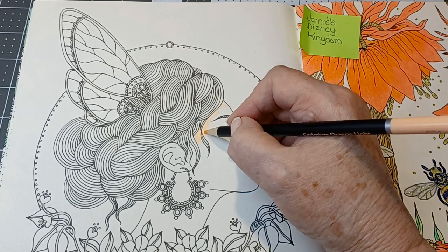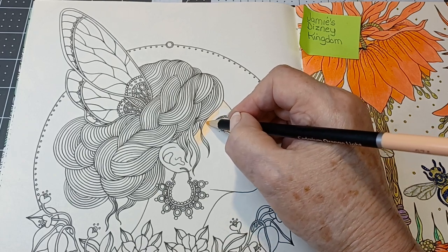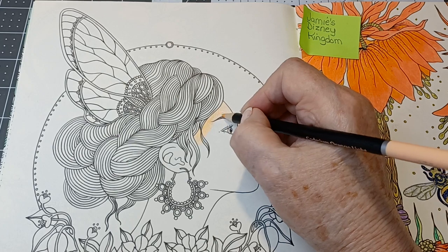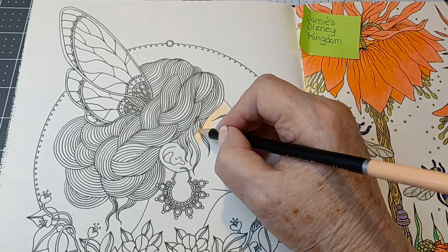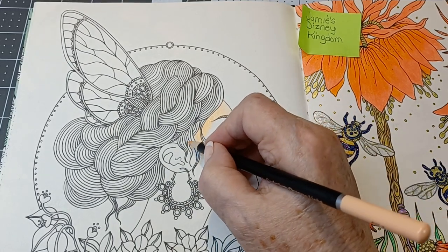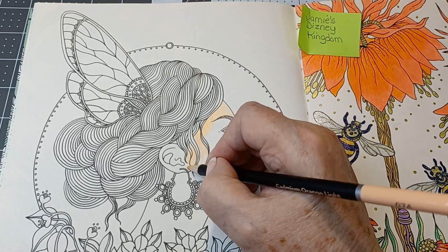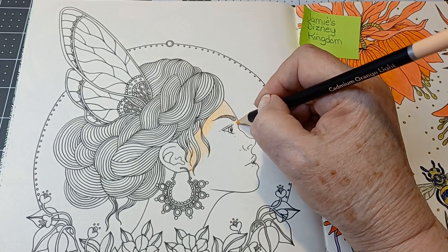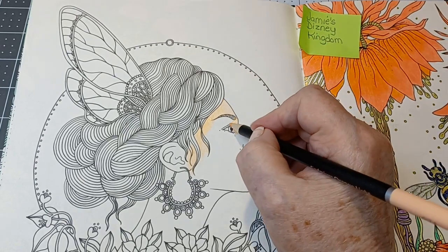Now, Castle Art pencils are a drier pencil than what we're used to using when you have Polychromos or Prisma, which seems to be the majority. I've been checking out other brands that are supposed to be pretty close to Prisma. They said they're not Prisma, but they are really close, and the price difference is a lot.